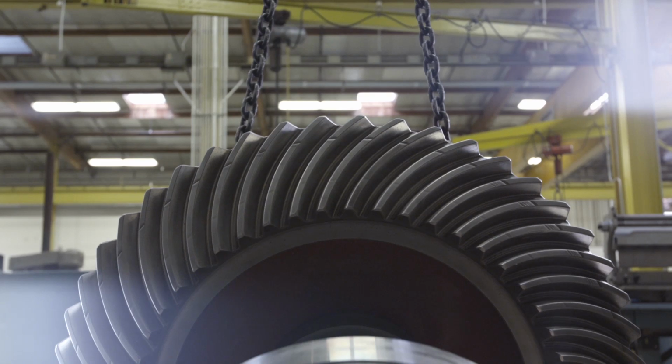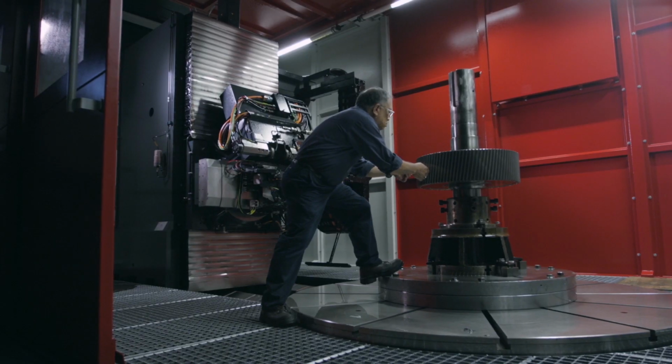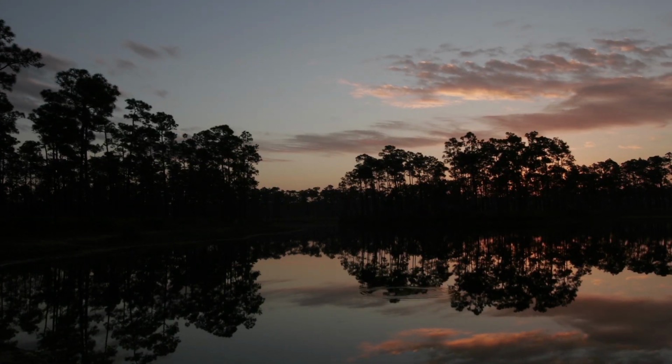A big part of the value when we work with customers is that we are really an extension of their team. We work with them intimately in various stages of the project. During the manufacturing process, they're invited to come and work with us at our plant to evolve the various aspects of the job. The results are tangible.